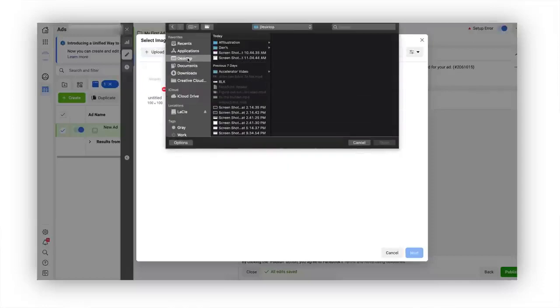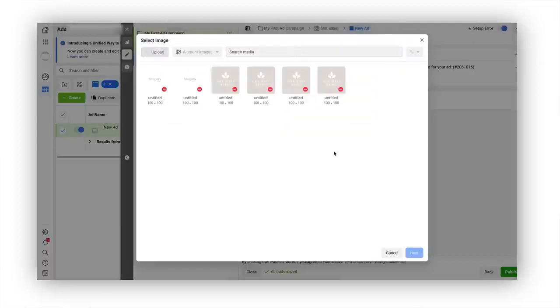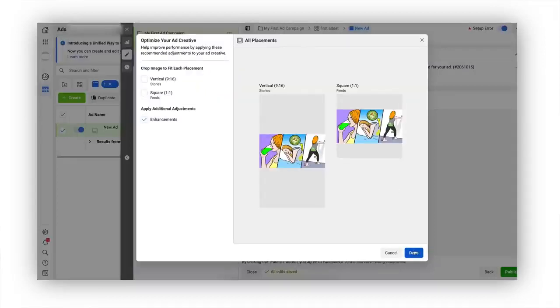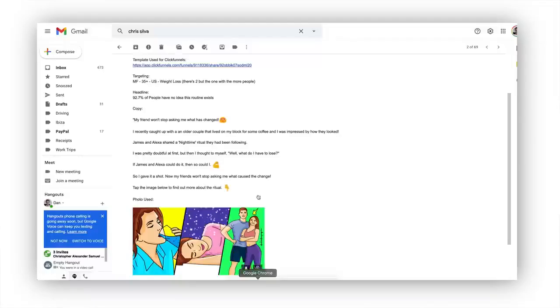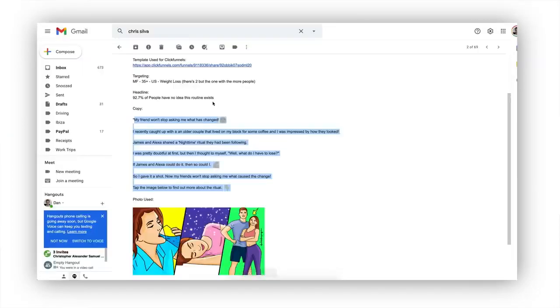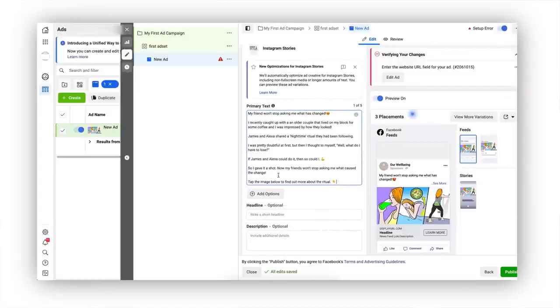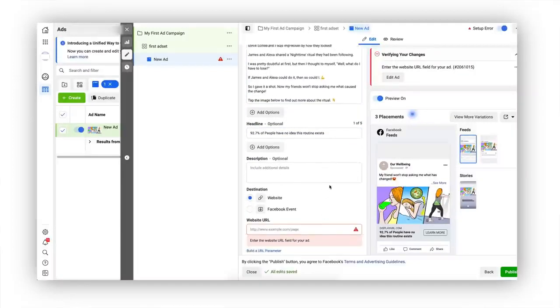And what we're gonna do is go back to desktop with illustrations, and grab the very first illustration over here, and it's gonna take just a few seconds to upload. We're gonna click next, and we'll just click done. Once we have that, we're going to use our primary text, AKA the copy, and paste it into our primary text. Now, we're also going to grab the headline right over here, and place it into the headline right over here. So for description, we can leave the description as is.